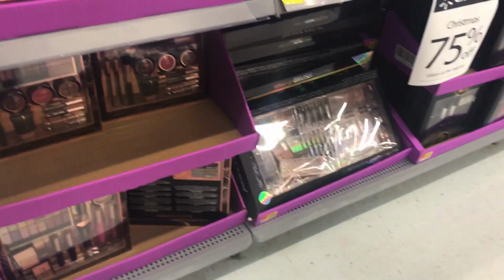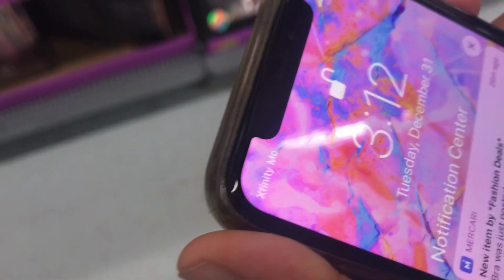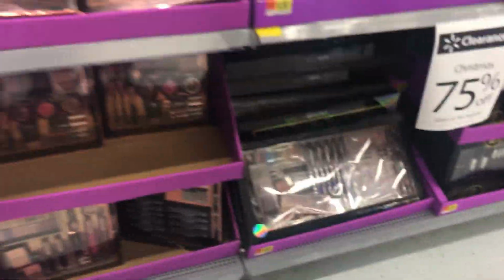$2.50. That's good. Can you see the time on your phone? You ain't got no life.